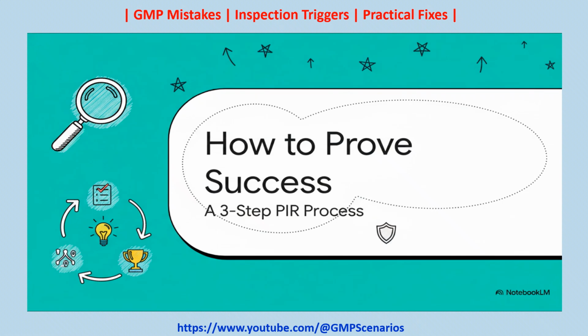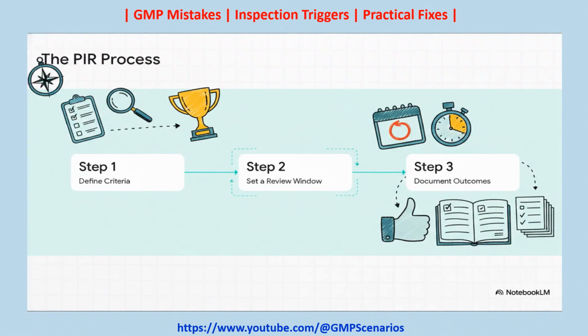It all boils down to a simple but really powerful three-step process for a proper PIR. Here it is. It's these three things. First, you figure out your success criteria before you even begin. Second, you set a specific time frame to watch and collect data. And third, you write it all down, your findings and your final decision. Let's break each of those down real quick.